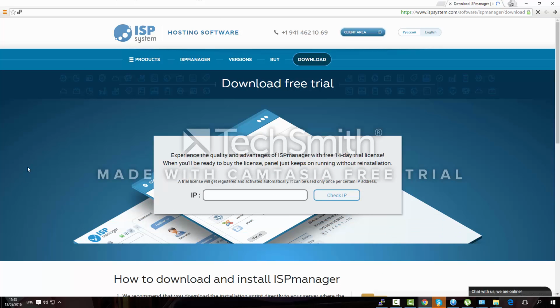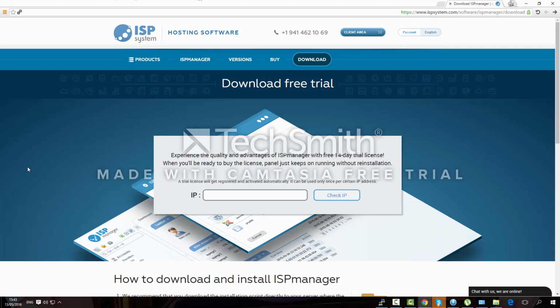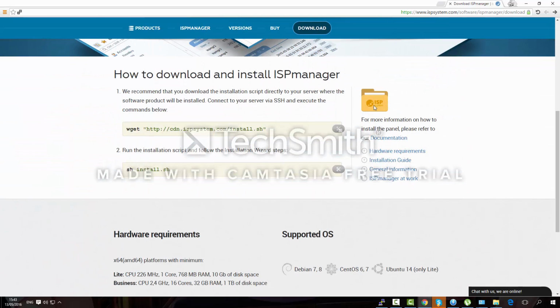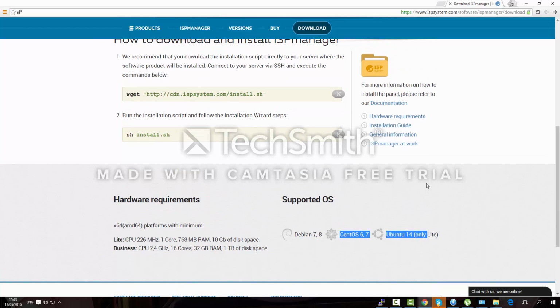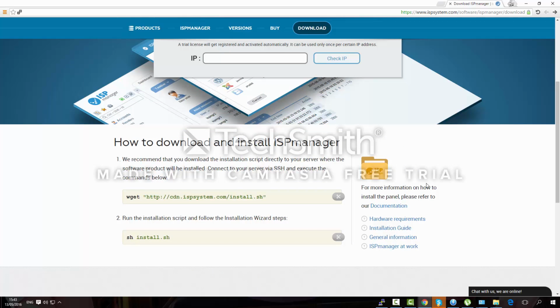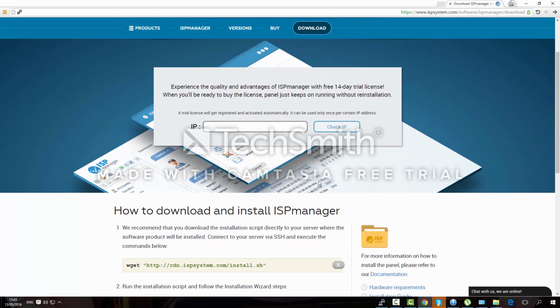Now you can try it as a trial. It's free for 2 weeks. If you don't like it, you can go to another panel, but if you like it, you can buy it really cheap. €4 is nothing at all. I think it even costs less than a VPS, or the same price as small VPSs. This panel supports Debian 7 and 8, CentOS 6 and 7, and Ubuntu 14, only the Lite one. It's important to have a 64-bit OS, so let's get started.